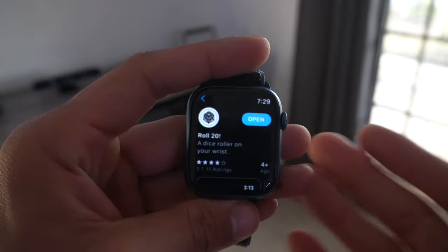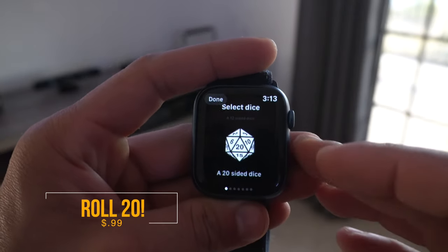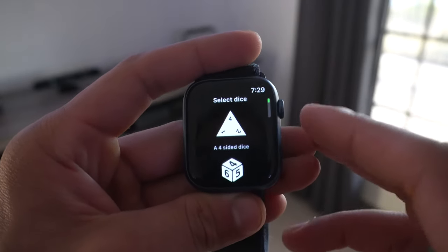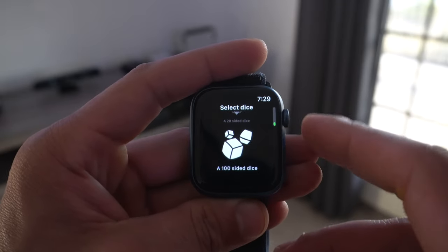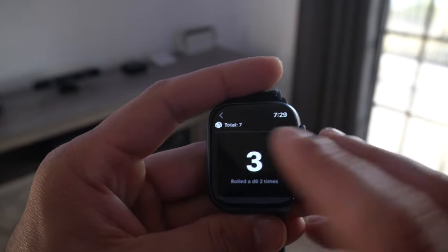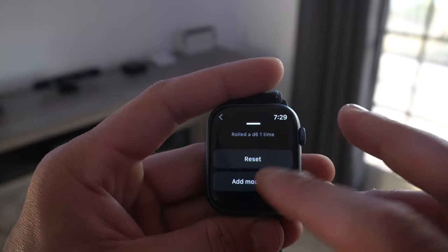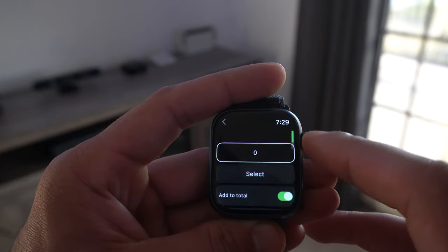Now this next one is not a dedicated game, but can be perfect whenever you're playing board games that require a dice. The name of this app is called Roll 20 and gives you access to, I think, 20 dice. It's really interesting because if you're missing certain dice, you can actually customize some of these as well. So here I just tapped, we roll 3, we roll 4. You can reset the rolls. You can add modifiers. If you like to modify sections of your dice, you could totally do so.